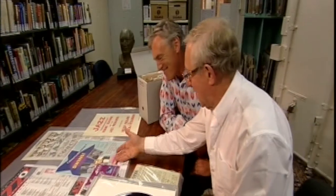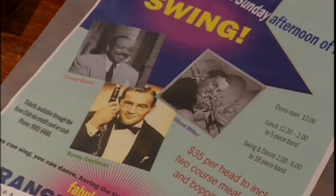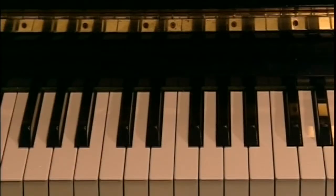Imagine if you could buy tickets to that now. Glenn Miller, Benny Goodman and Count Basie. Yeah. Had an afternoon swing.